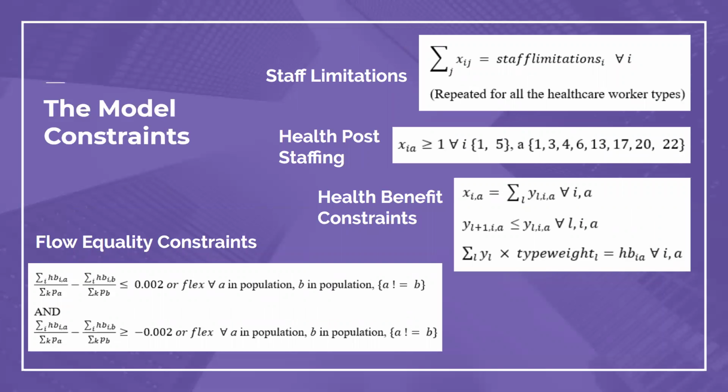Within operations research, the main mathematical aspect is the constraints. For our constraints here, there are staff limitations and certain health post staffing requirements where there had to be certain types of healthcare staff, primarily an auxiliary nurse and a digitizer, a records keeper, at each health post. And then we had some mathematical ways to work out our health benefits.